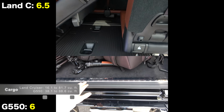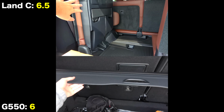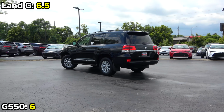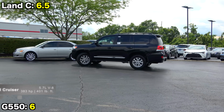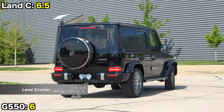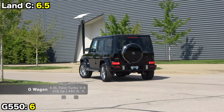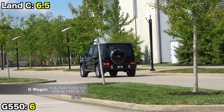Alrighty, so that is it for the interiors. So now let's do the important part, taking them out for a spin. So starting out with the specs, the Toyota has a naturally aspirated 5.7 liter V8. And the G-Wagon a 4-liter twin-turbo V8. That means the Mercedes offers significantly more power, torque, and acceleration.